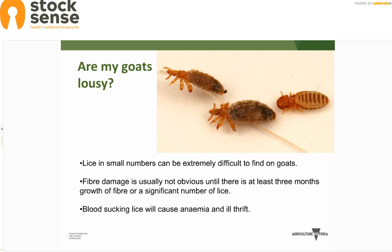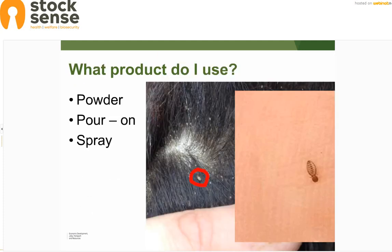The photo on the slide shows 2 blood-sucking lice at the front with a biting, chewing louse catching up the rear. Not many products are registered for use in goats, and those that are can have health risks for the person applying the product. You can get an off-label permit from your private vet for other products, but you need to observe the meat, fibre and milk withholding periods.